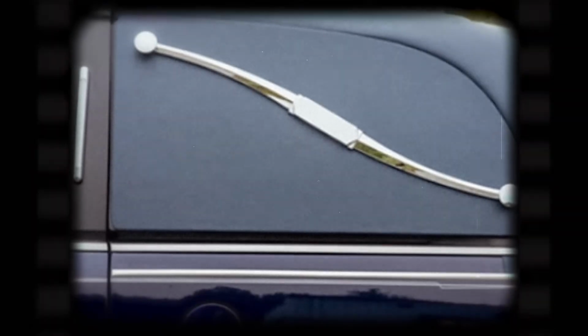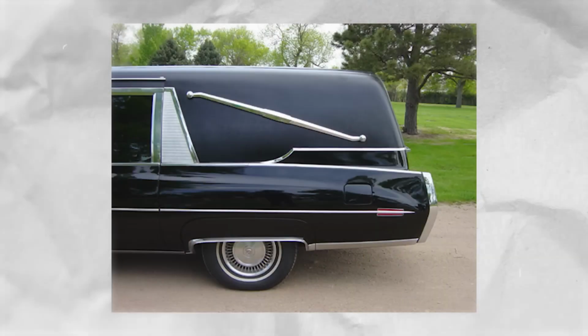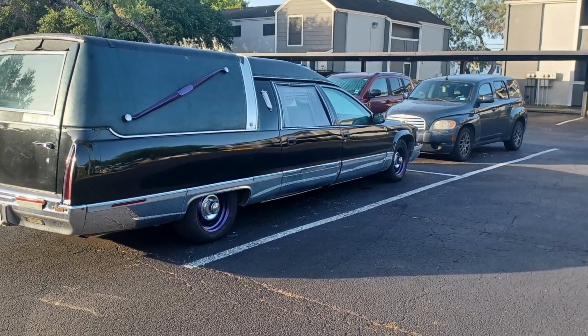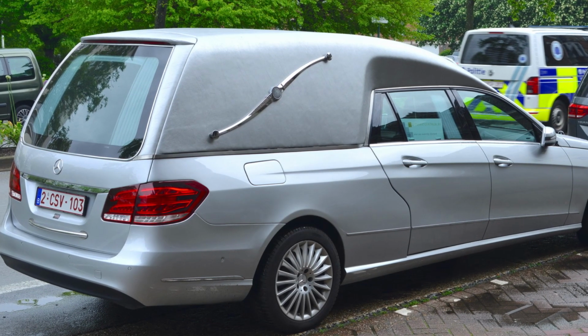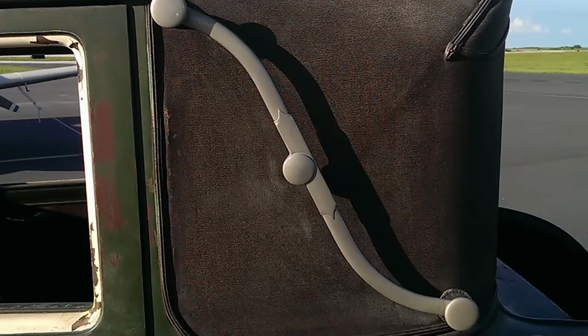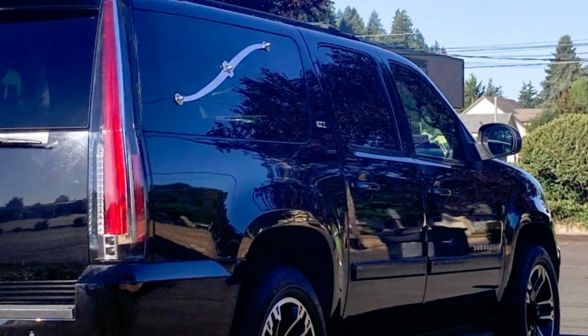However, their appeal faded as consumer tastes shifted toward modern, minimalist aesthetics. The bars added visual clutter, were prone to rust, and contributed nothing to functionality. As car design embraced efficiency and simplicity, Landau bars disappeared, surviving only in custom or novelty builds.